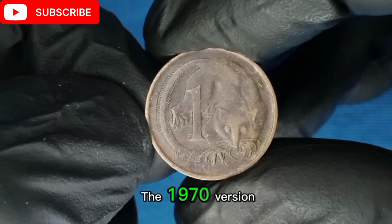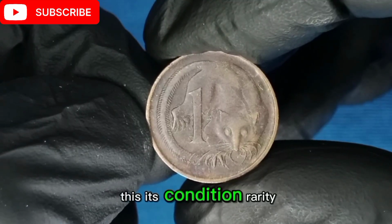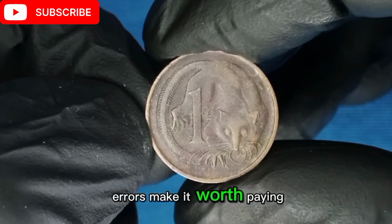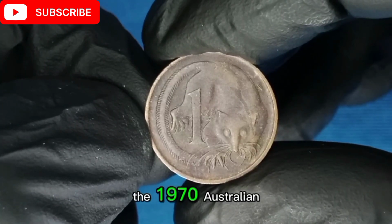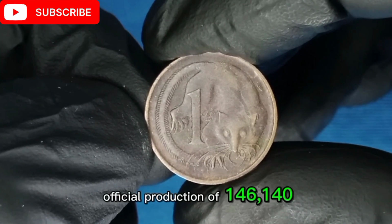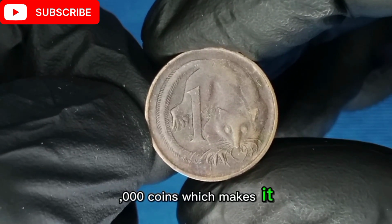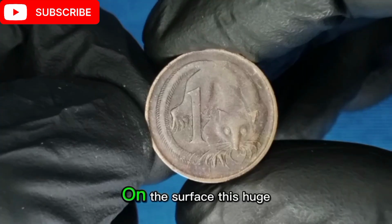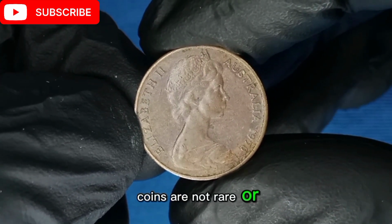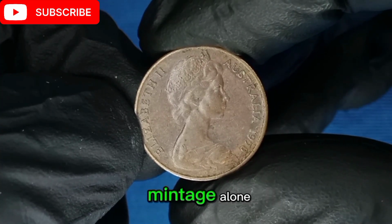This design remained unchanged on the 1-cent coin for many years, making it instantly recognizable across the nation. The 1970 version of this coin was struck in large numbers, but despite this, its condition, rarity in certain grades and specific errors make it worth paying attention to. The 1970 Australian 1-cent coin saw an official production of 146,140 coins, which makes it one of the more common issues of its time. On the surface this huge number may suggest that these coins are not rare or valuable. However, collectors know that rarity is not determined by mintage alone.